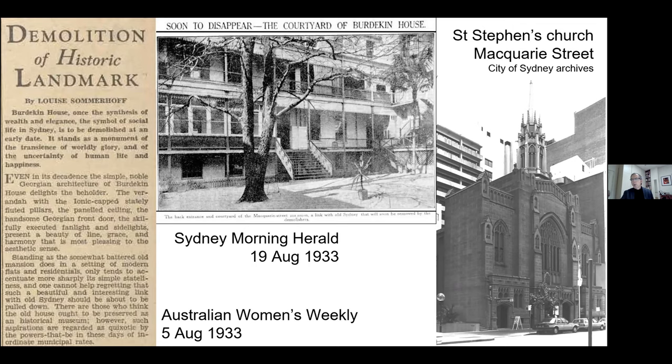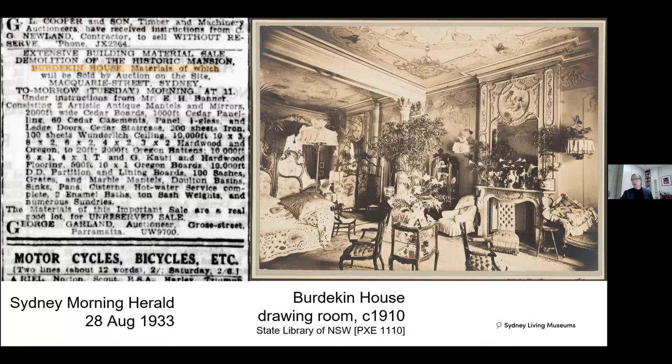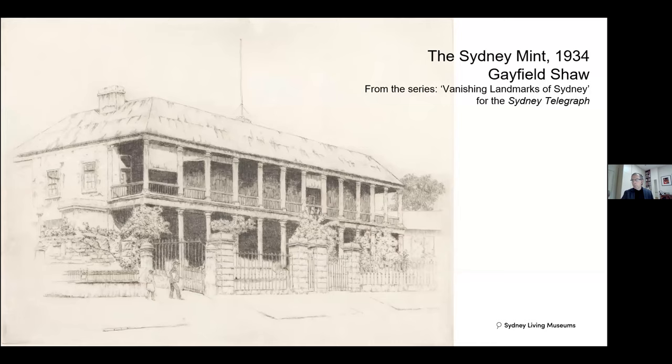What is interesting is that once the house was demolished, parts of this house were carefully dismantled and sold off. It wasn't just all turned to rubble. Many Sydney siders, seemingly attracted to either the fine craftsmanship and or feelings about the importance of the house, queued up to buy a piece of Burdekin history.